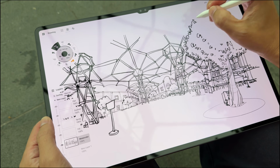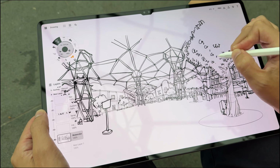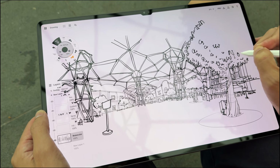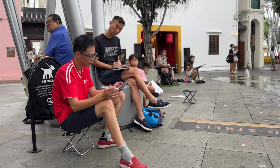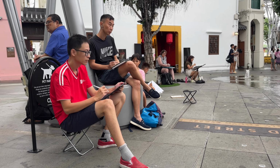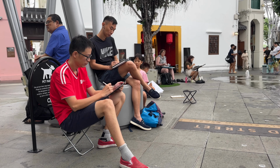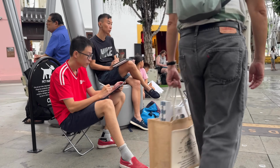The line art is almost complete, so now I'm just adding little details, and you can see the reflection of the shelter on the glass of the tablet. I've got to say that this is a fantastic place for sketching on a rainy day thanks to the shelter, and it's always so much fun to be sketching with friends.